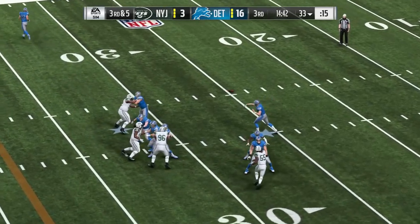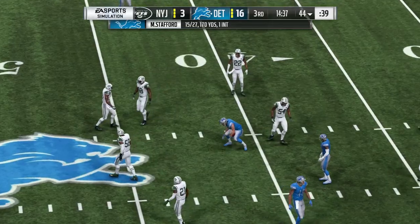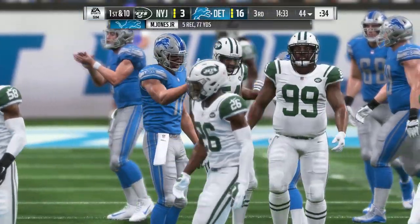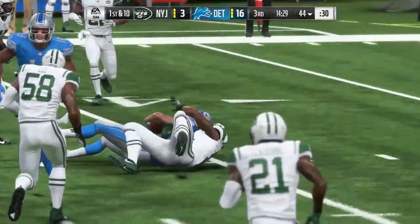From the gun, here's Stafford. It's caught, Jones! And they'll get it up just short of the 45 at the 44. Stafford to Jones, enough for a Lion first down. And defensively, they were in zone coverage there.